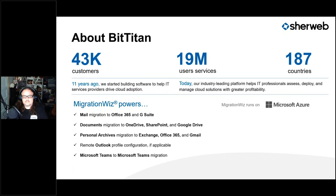And James had mentioned the issue with autodiscover. So yes, what Deployment Pro does is it basically bypasses DNS for autodiscover, and it'll use the value that you set in the tool. And then we've recently released Microsoft Teams to Teams migration as well, enabling some of those tenant to tenant migrations.